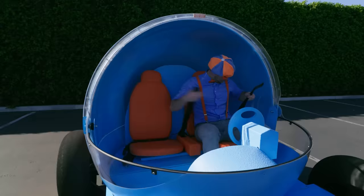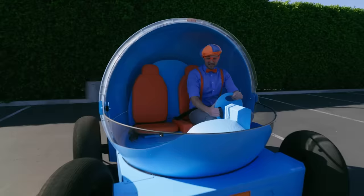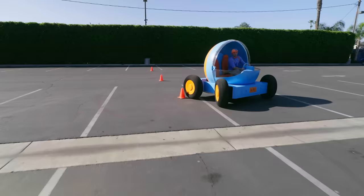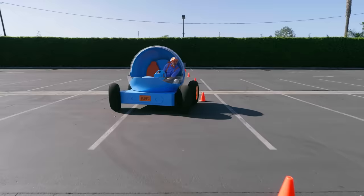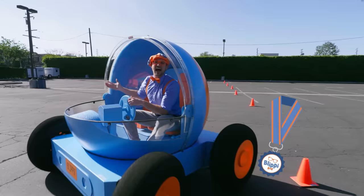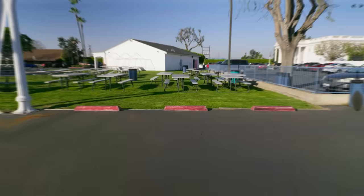Let's try this again. 3, 2, 1, go! Yeah! Woohoo! Whoa, we're doing it! Oh, whoa, this is a close one. Oh, whoa! Good job! That was awesome! Woohoo! Yeah! Off-road capabilities! Wow!